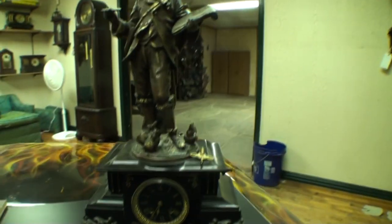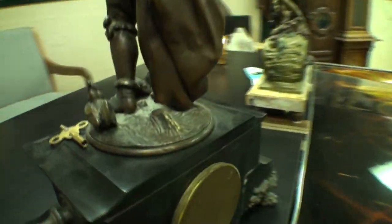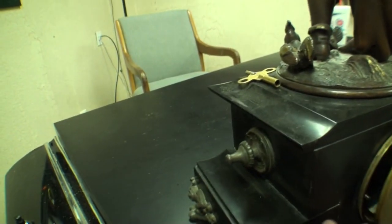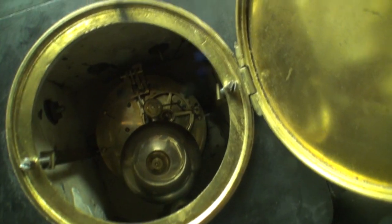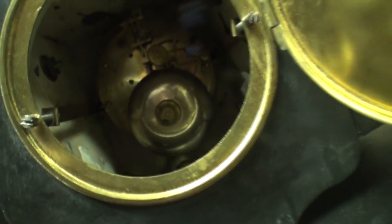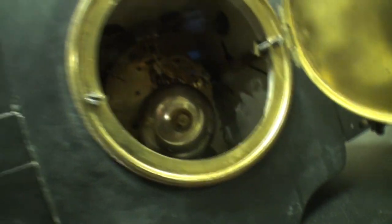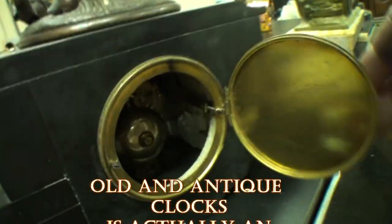And the thing about these clocks, let me show you back here. When you open these clocks up and you look at them, it's very hard to get inside there and actually work on them without taking the clock completely apart. So I don't know why it's not working, but that's not my business.